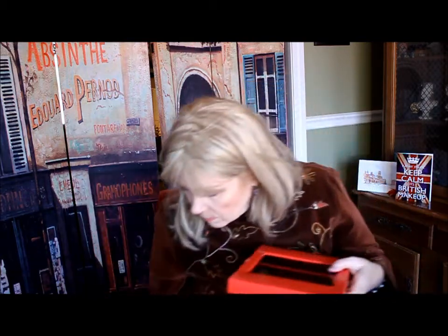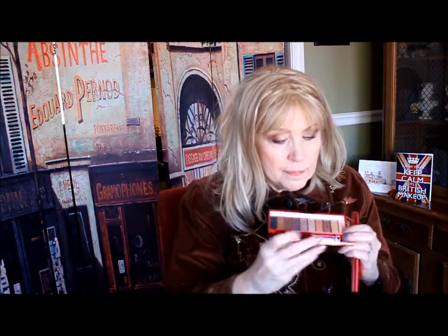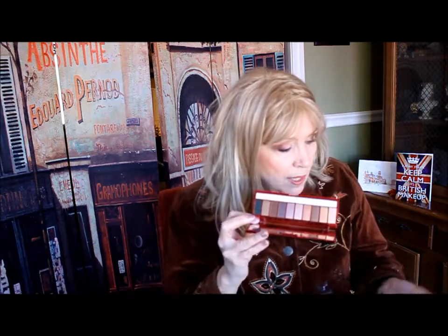So the next one is something you can only get at Kohl's, and that's the Lorac Rockin' Red Hot combo, and it's only $25. This is what I bought last week. I was showing it and talking about it, but you get two palettes. One is an eye palette, which is kind of neat, and most of the shades are shimmer.